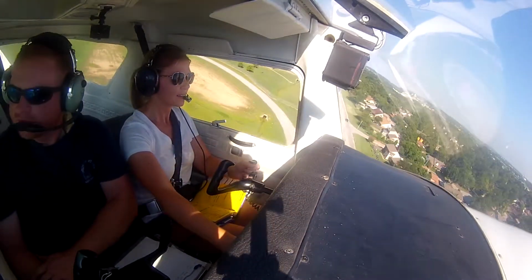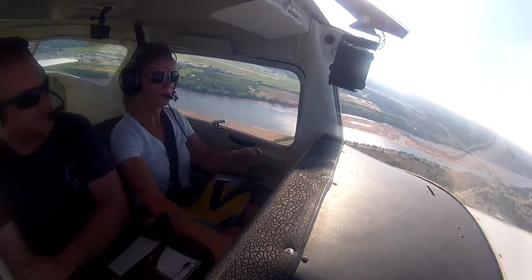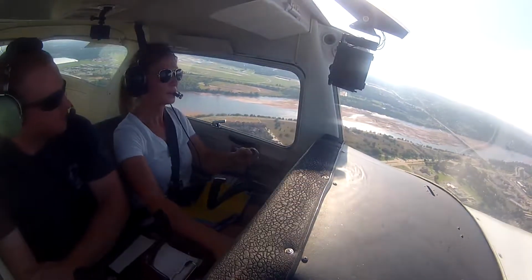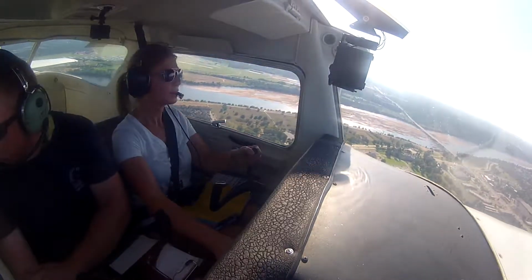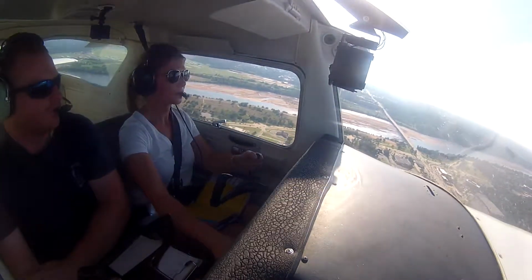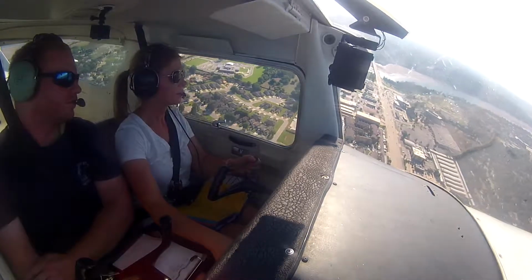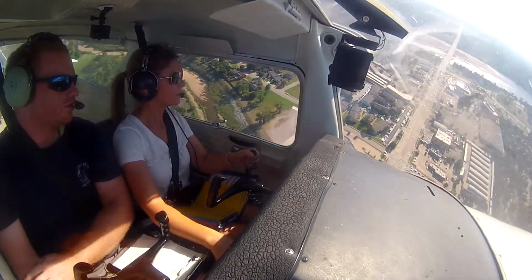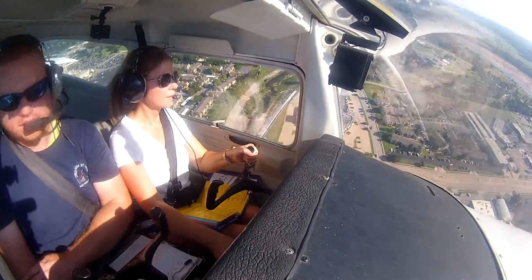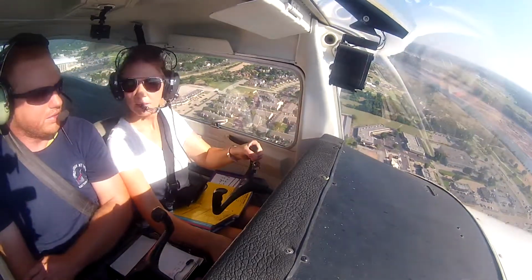Riverside Tower, roger. Number 2, follow the Cirrus, 2 mile final. That looks good. 45 degrees. There you go. Put that nose down a little bit. There we go. Alright, clear to the right. 20. There you go.